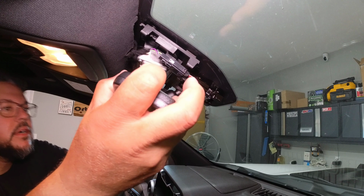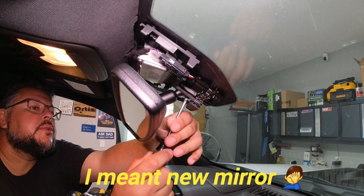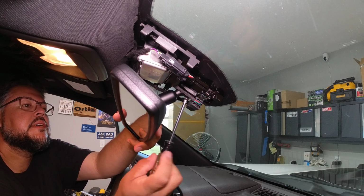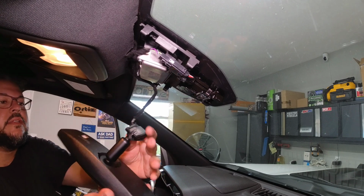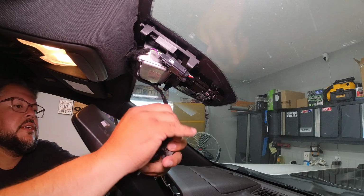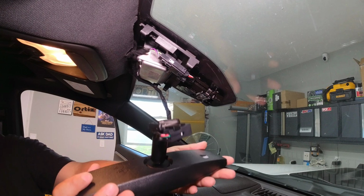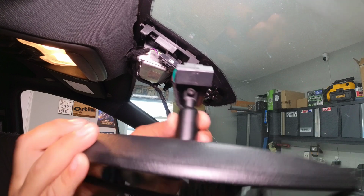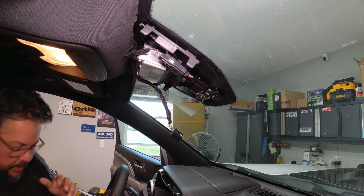Alright, so now, let's see, the original one had a T20 Torx. Oh, and it's the same, so that's good. Okay, so there we go. So it's just a T20, and then you have your plug, and that's it. And it just pops right out. I mean, you can see. Popped right out. All right, let me grab the other one.